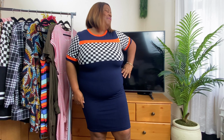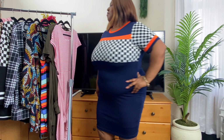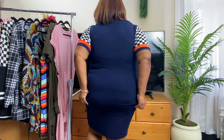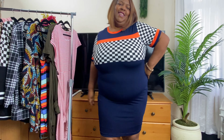And guys, it's stretchy, really stretchy. And this is in a 4X, my true size. But I love it. Pop of orange, pop of colour, throw this on with a jean jacket, put on some white trainers. Oh, wow, you're good to go. I love pieces like this because they're just a pop of colour, even though you've got the dark blue.